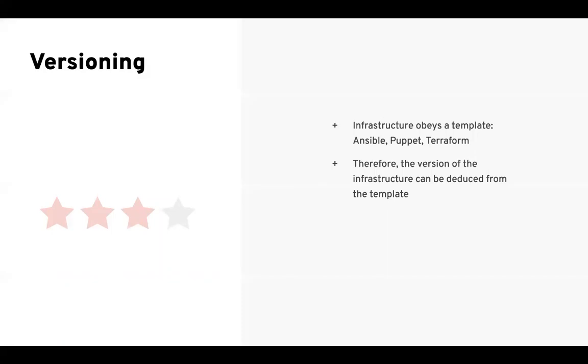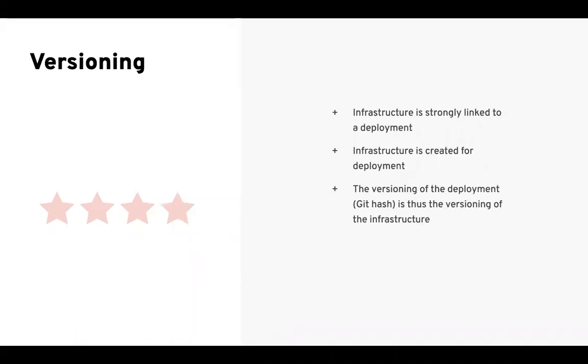And therefore, the version of the infrastructure can be deduced from the template. So you never have to ask the question, what version of my infrastructure is running, you just look at the template and you know exactly, because that's what it's based on. That would be great too, because when you have thousands of sites, you need to audit them and make sure that the infrastructure for all of them is running the right versions and is up to date, and you're looking at risk models and security models. So quickly auditing those templates is a boon.